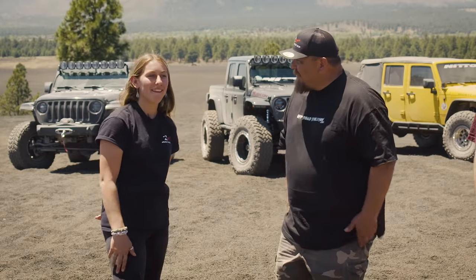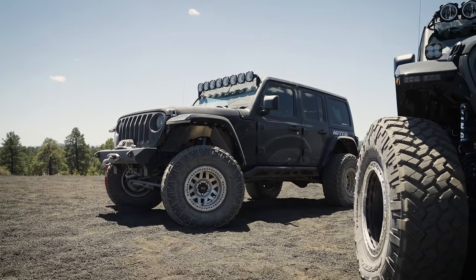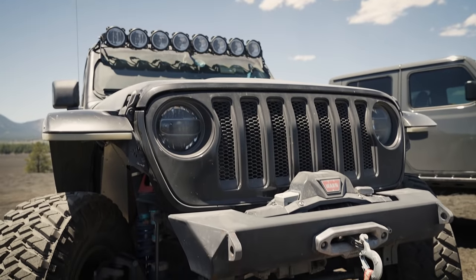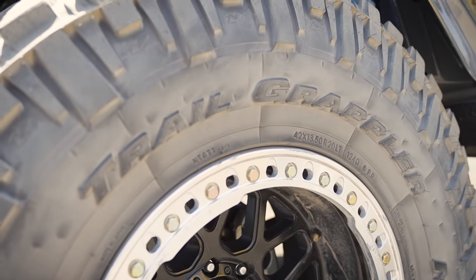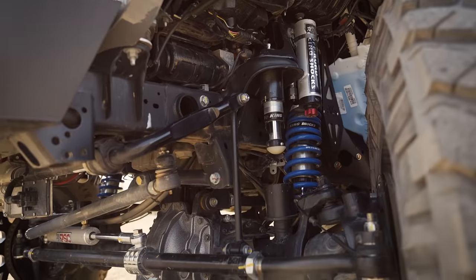So Harley, what are you driving? I have my 2018 JL Rubicon and it drives amazing. It has 37-inch Nitto Trail Grapplers with KMCs and it has our Evo long arm coilover kit. And today I brought out a 2021 Jeep Gladiator, but it has the diesel. So I'm really looking forward to driving a diesel on these big hills. We're on a 42-inch Nitto Trail Grappler on a 20-inch KMC wheel with our Evo coilover kit.